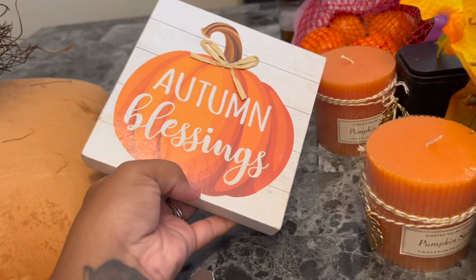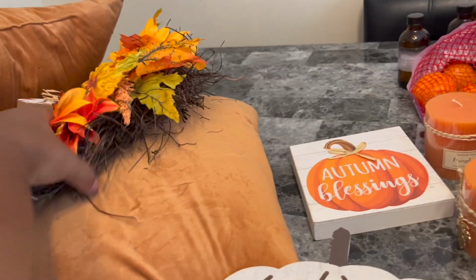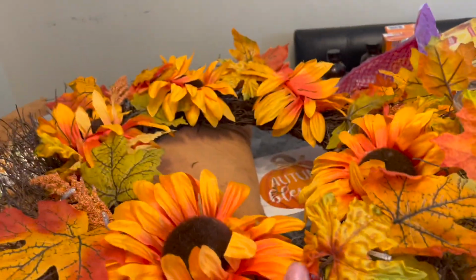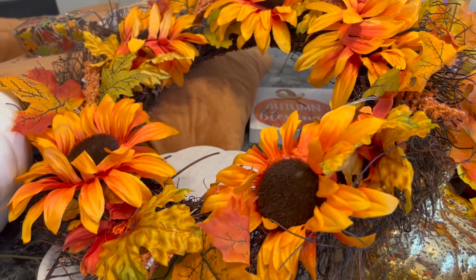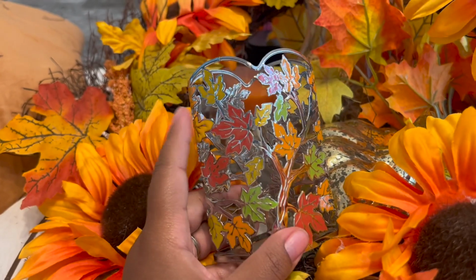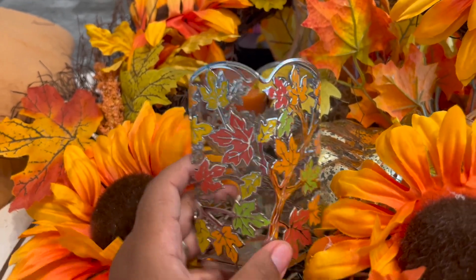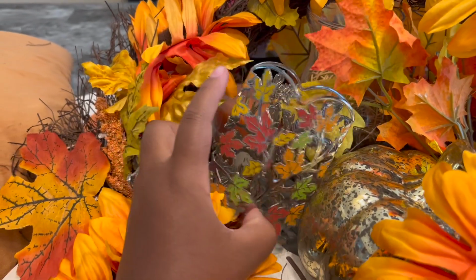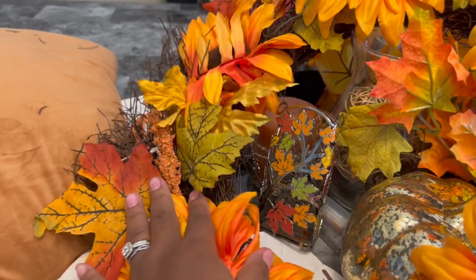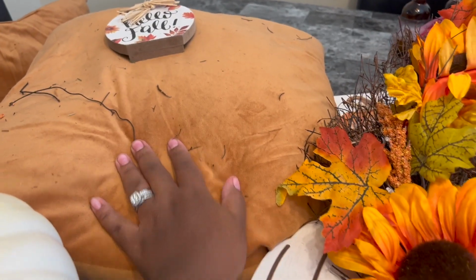Got this little pumpkin sign. I got my fall looking wreath that I'm going to hang up. This is my other fall soap holder from Bath & Body Works. I got another one upstairs that I just bought, so I put one in the kitchen and one in the bathroom. And I had this wreath sitting on the pillow, so I've got to clean them again.